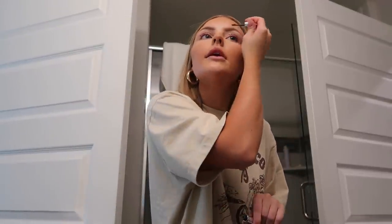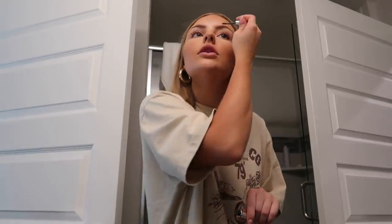I do the most under my eyes, and I do that first so that it can set. And this is not my full makeup routine. This is just like a quick couple minutes where if I'm just gonna run some errands and wanna have a little bit on my face. Then I have my eyebrows microbladed, but I just use a little bit of this Benefit brow gel.